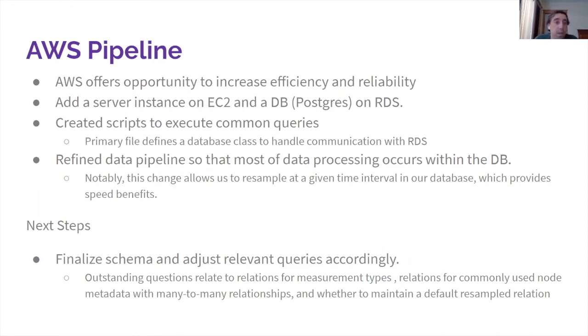So we added a database in AWS, created simple tables for future iterations to build from, and wrote some code to talk to the database that would allow us to insert and retrieve data. Additionally, we were able to move some data processing to the database, which provides significant speed benefits, reliability, and consistency. While simply standing up the database provided real benefit to Hohonu, there is still plenty of work to be done, and we expect future work will focus on further developing the schema.